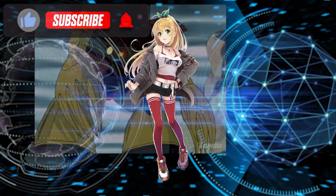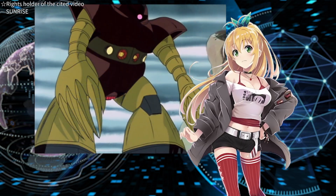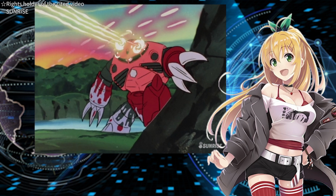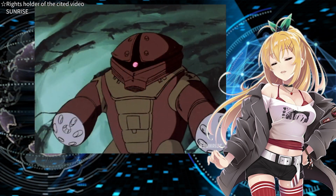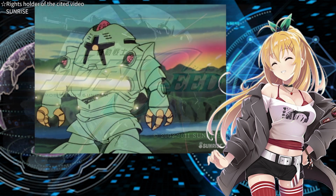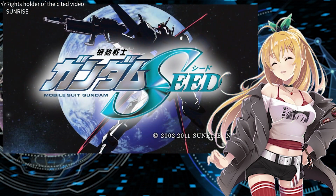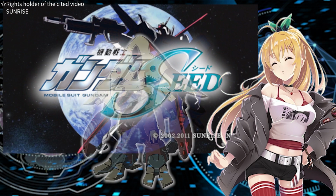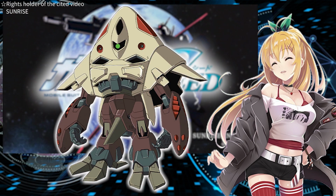Everyone, it's Maki. Do you like underwater mobile suits? It's a classification of mobile suits that appeared in abundance even in the original Gundam. Today, I'm going to introduce an underwater mobile suit that appears in Gundam Seed. Please take a look at this mobile suit.